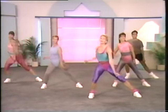Last set of lunges. One, two, three, four. New arm. Circle it around. And last 16. Now work for me. Work for me. You can do it.